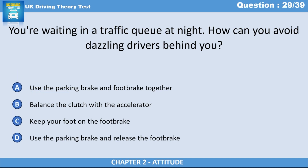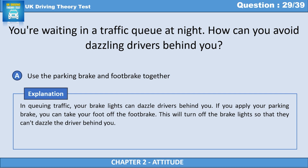Question 29. You're waiting in a traffic queue at night. How can you avoid dazzling drivers behind you? A. Use the parking brake and foot brake together. Explanation. In queuing traffic, your brake lights can dazzle drivers behind you. If you apply your parking brake, you can take your foot off the foot brake. This will turn off the brake lights so that they can't dazzle the driver behind you.